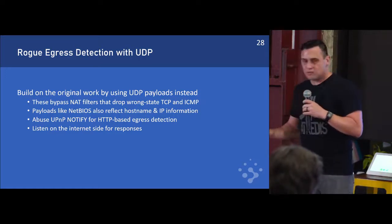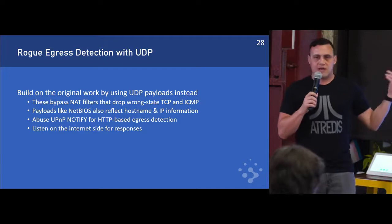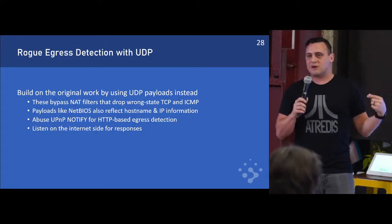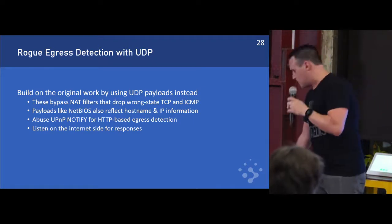So what you can do instead is use all those techniques we talked about before with like NetBIOS, DIP, with SNMP, and now spoof those UDP payloads internally and do the exact same thing, and the firewalls pass them just right through. They don't care about protocol state for UDP.